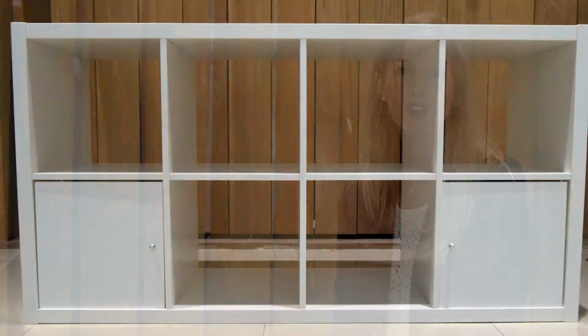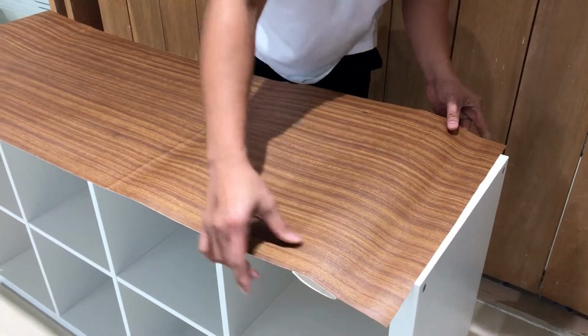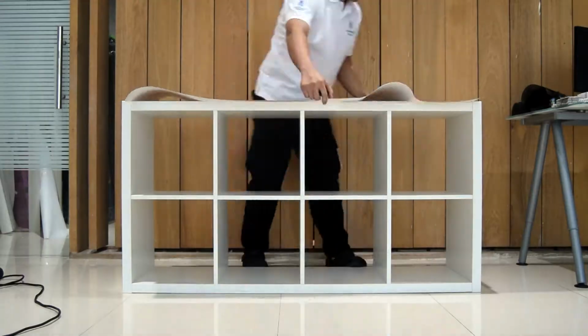Today I would like to introduce you to our Leadright Commercial division. The purpose of this video is to show you how, in no time and minimum effort, you can completely change the look of your furniture. Today we chose wood effect. As you can see, you don't have only the wood effect, but you have the real texture of the wood.